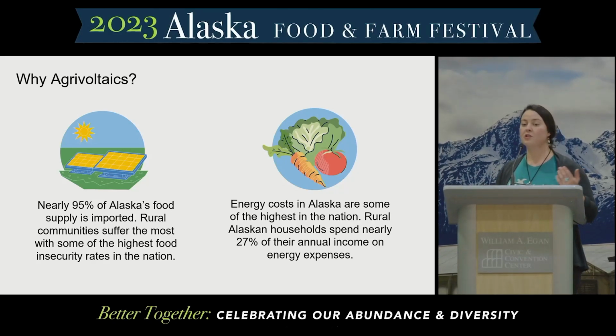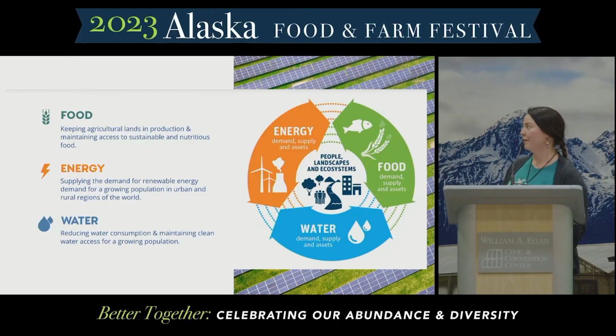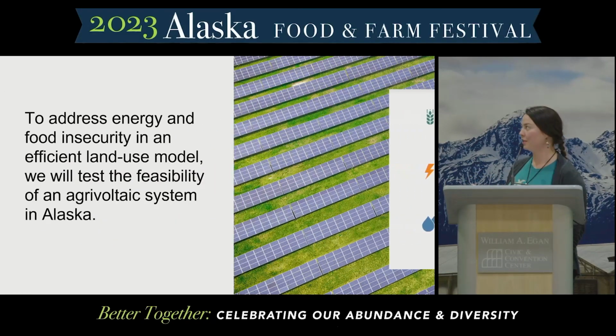And then also our energy costs in Alaska are some of the highest in the nation. In rural Alaska, folks are paying 20 to 35% more to heat and have energy in their homes than rural Alaskans, and especially those further south. So this just gives you a little sense of that food, energy, water nexus, and why agrivoltaics are useful in the co-development of food and energy production.